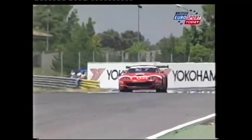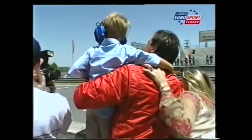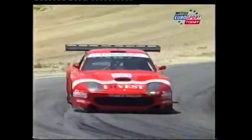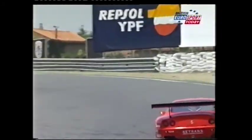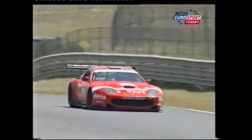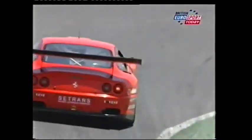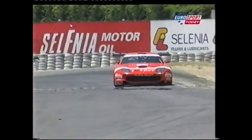But the closing stages of the race, the very last lap of the race, will be demanding times as we see Jean-Denis Delatraz and his, what I assume must be his young son, on the pit wall waiting for Andrea Piccini and the Ferrari. The battle for second place, Pedro Garcia versus Christian Pescatore in the NGT category. We won't get to see it.